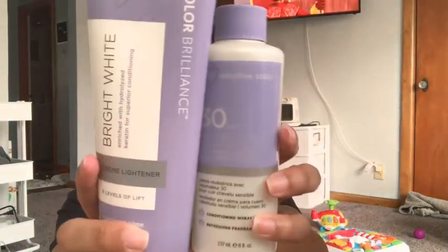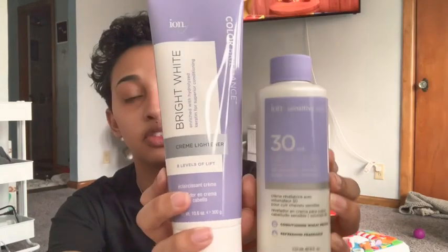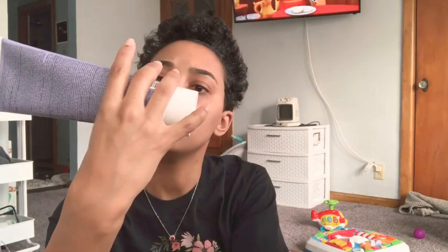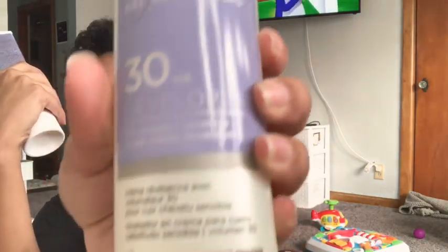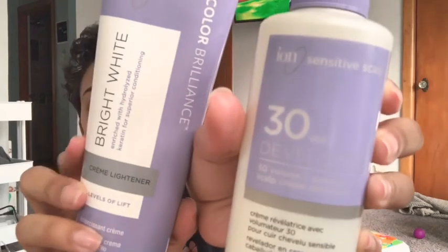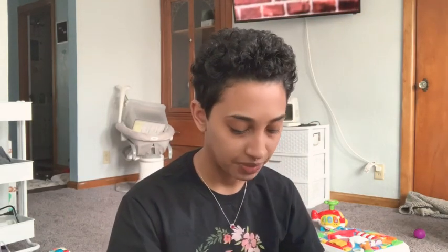And then I didn't know this was a thing. I was gonna get Quick Blue, which is like a powder lightener that everyone uses, and that's probably where I messed up, but I got cream lightener. I've heard this stuff is really good, and it's the sensitive scalp brand. Let me make sure. Yeah, it says sensitive scalp. So it's a sensitive scalp line and it's cream developer, which I didn't know was a thing. I guess it's supposed to be better on your scalp, which is nice because I have a sensitive scalp.